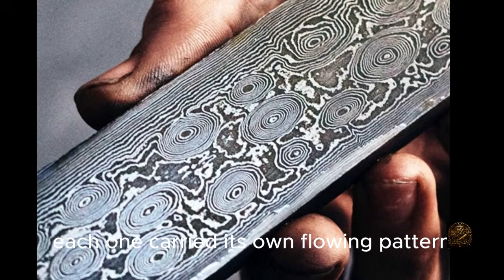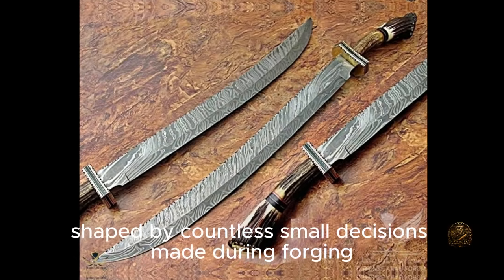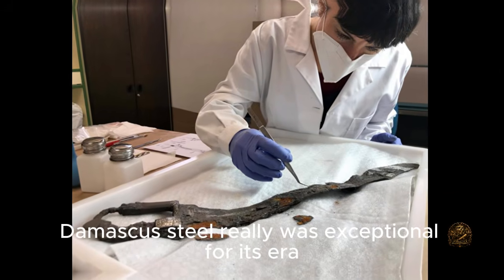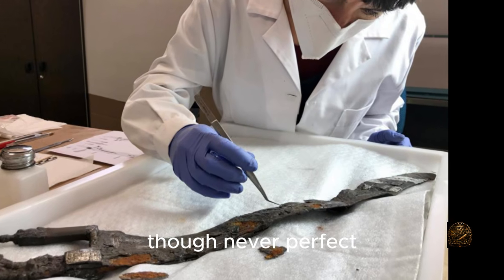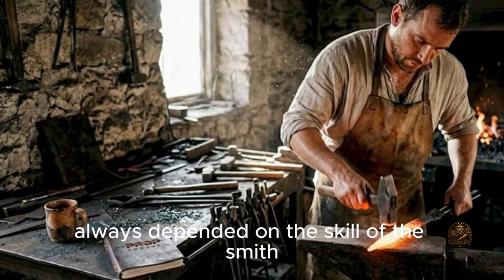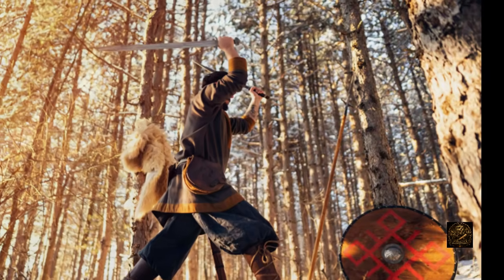Each one carried its own flowing pattern, shaped by countless small decisions made during forging, in a sense, a signature written in steel rather than ink. Modern testing confirms Damascus steel really was exceptional for its era, though never perfect. Like any weapon, it could chip or break, and its performance always depended on the skill of the smith who made it and the person who carried it into battle.